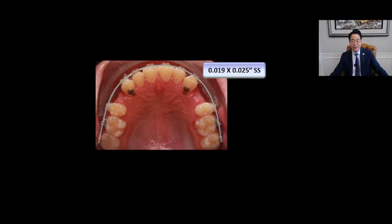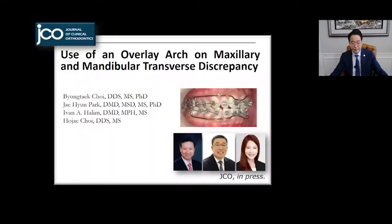.019 by .025 stainless steel wire was the main arch wire. Overlaying wire was .036 stainless steel. After activation, this article will be published in the JCO, Journal of Clinical Orthodontics. Ivan and Jose were my former residents.